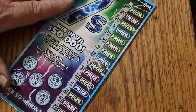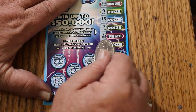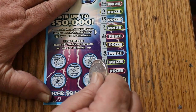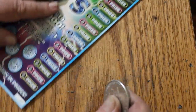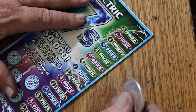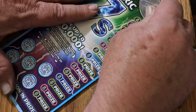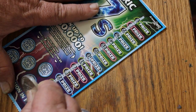Nothing. No 7s, no money bags. And no, no, no, and no again. This book is behaving more like a $1 book than a 5, I gotta say. And that's not a good thing, by the way. Or a $2 book. Alright, ticket 29.